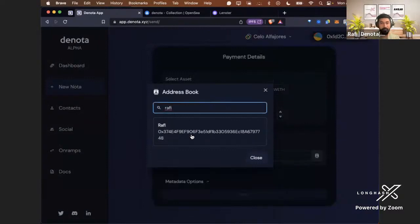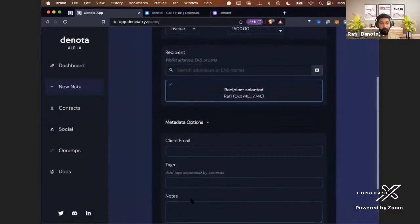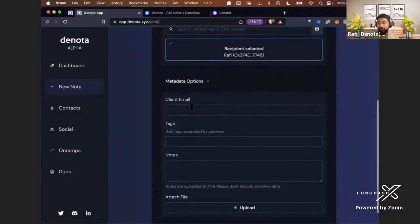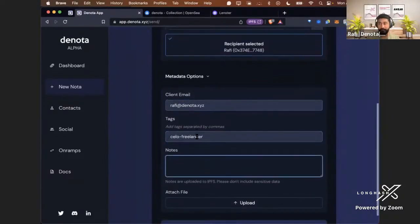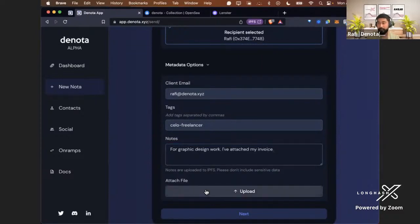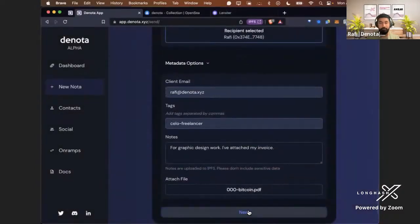So let's use me as a test client. Next, we can add some metadata. So we can add email, some tags for record keeping, some notes, and an invoice. So I'll add my email. I'll add a tag to label this as Celo, and then I'll add some notes. I'll say for graphic design work. I've attached my invoice. And we'll attach a file. So for our example, let's attach the Bitcoin white paper. So I will save those details.